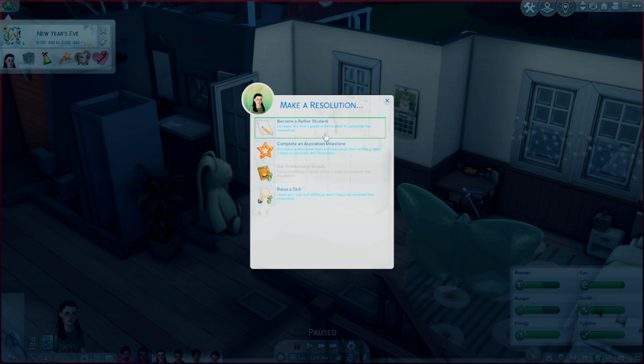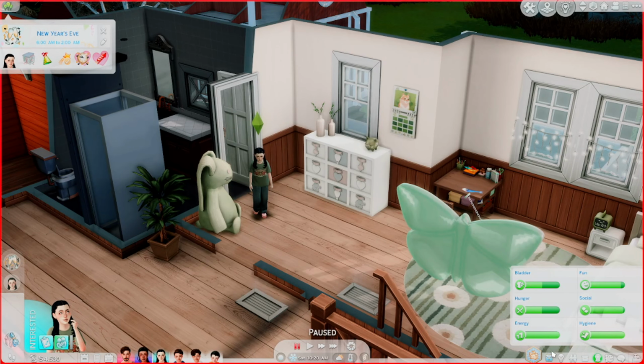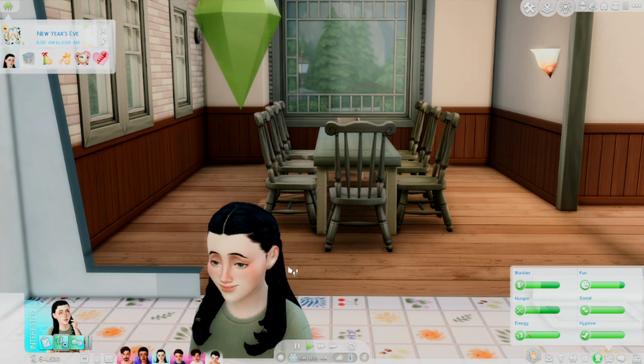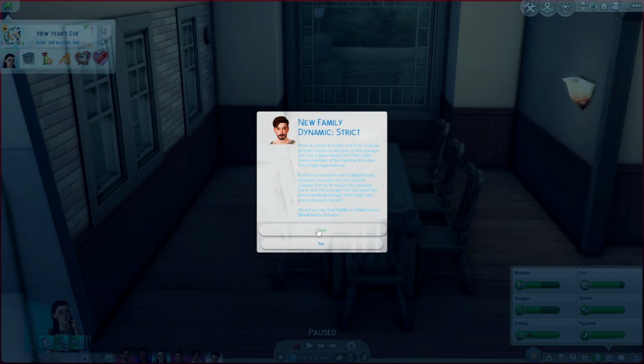I think become a better student would definitely be one, because she's currently a C student. Even though she works really hard, so I think that's going to be something we'll do. So for some reason, everyone's eyes are changing.